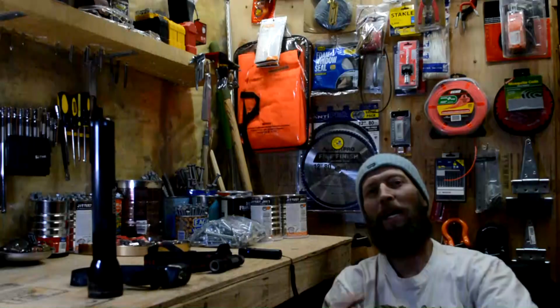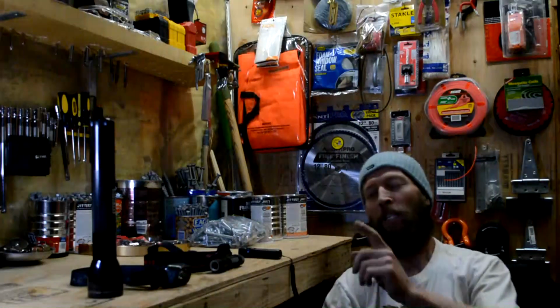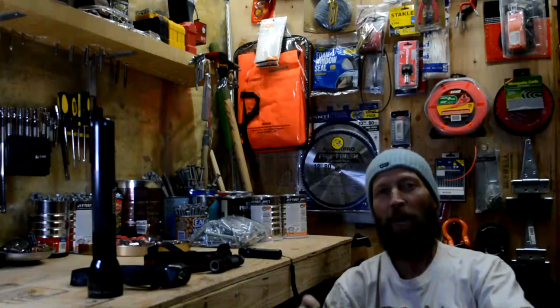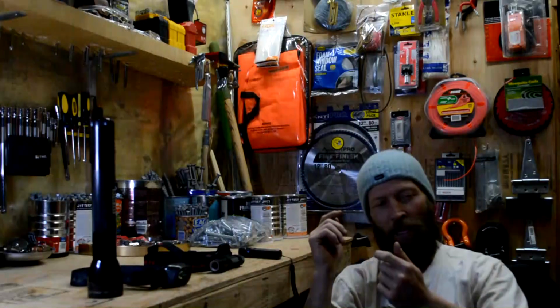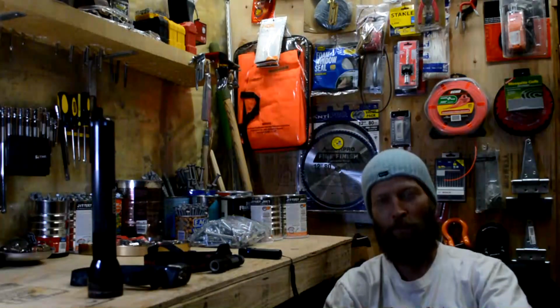But for inside, it's absolutely ridiculous. There is no use that I would ever use this thing for inside. Now, I do wear it sometimes, but I always keep it on either low or the next setting up, and that provides me with more than enough light for what I need to do.